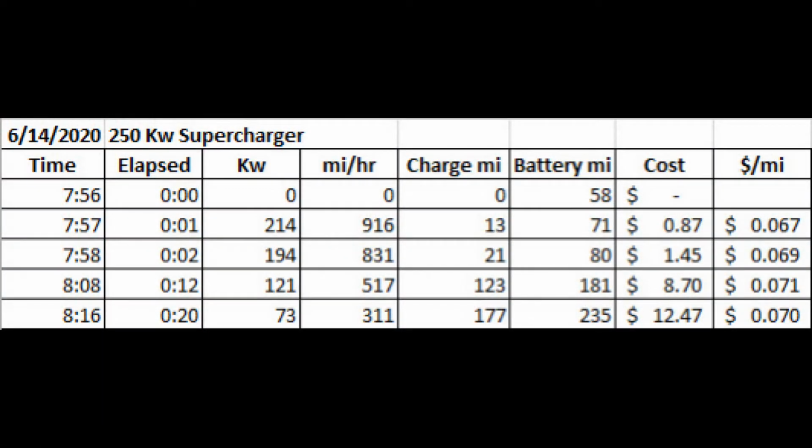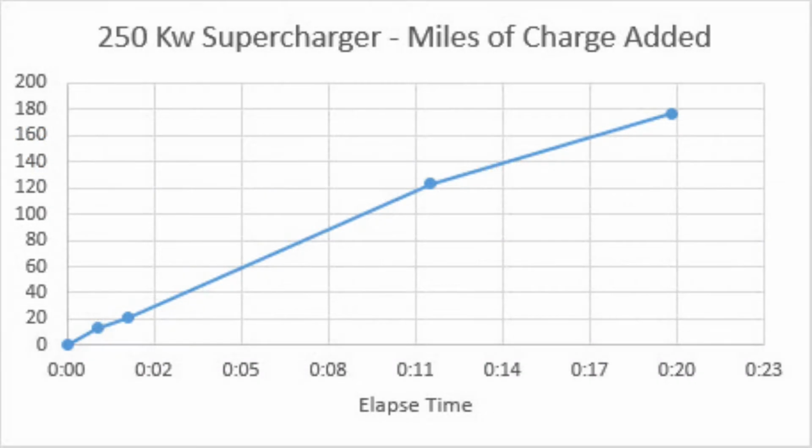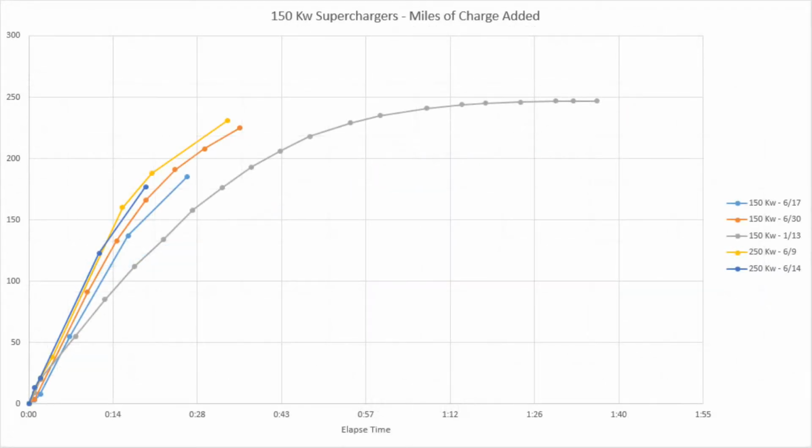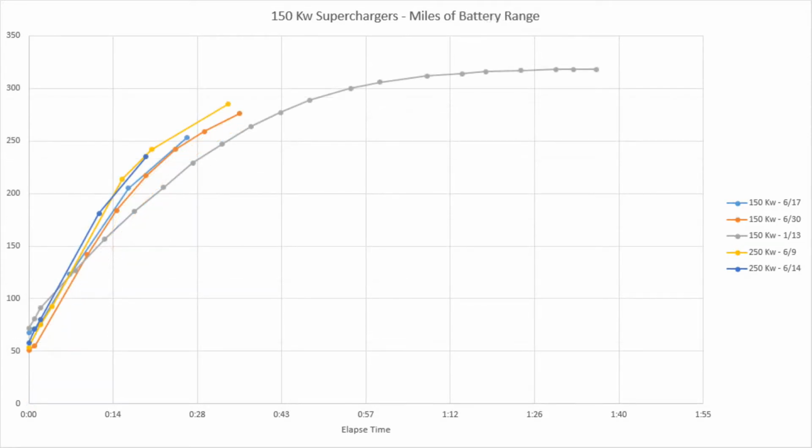Here are the results for this 250 Supercharger. You can see it graphed out by miles added and from the starting point. And then again, this is the dark blue line. It is left of the 150 Superchargers again. So it is close, but it is left.